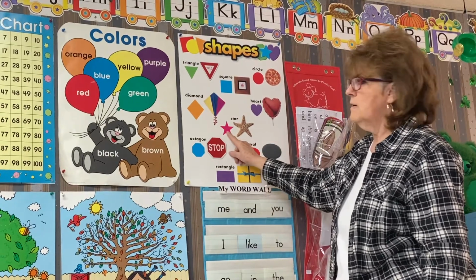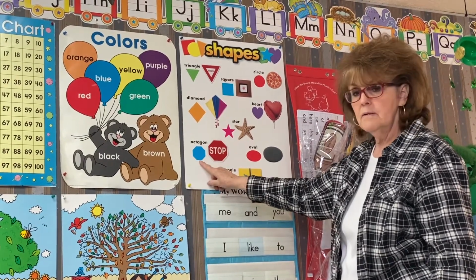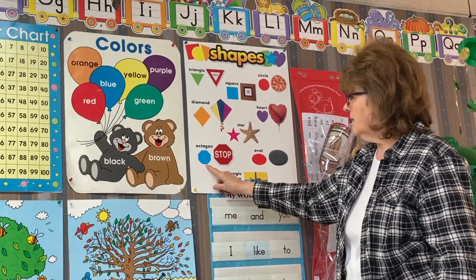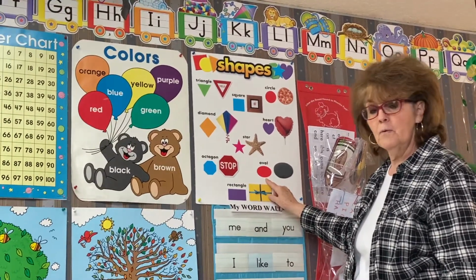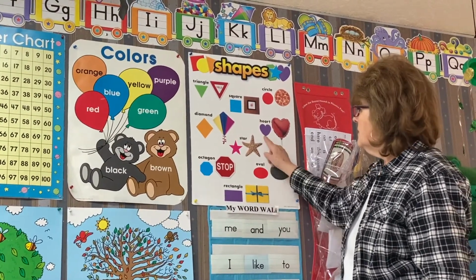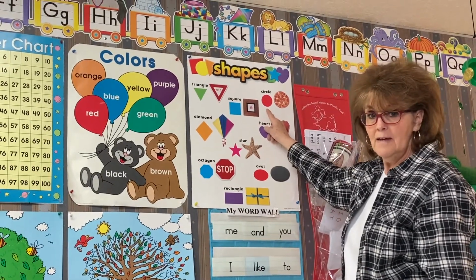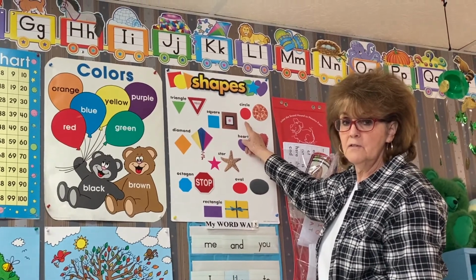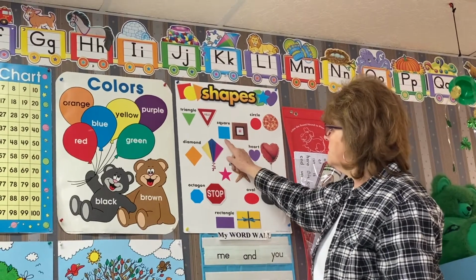We've been talking about a lot of stars in outer space, haven't we? What shape is this? Not a hexagon. Yep, an octagon. What's this one? It's like an egg, a football. Yep, an oval. And you all know this one, a heart. What's this? Yeah, it's a circle. Some of you went to a dentist's office and they taught us to brush our teeth in a circular motion, a circle.